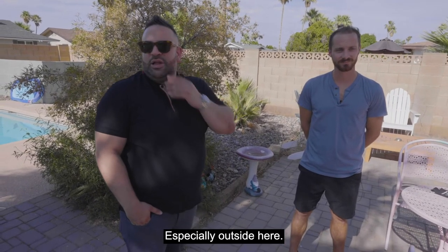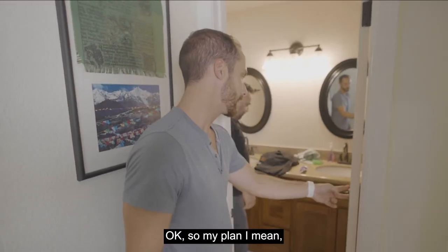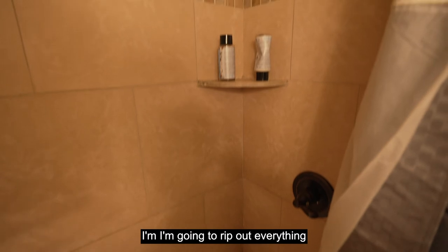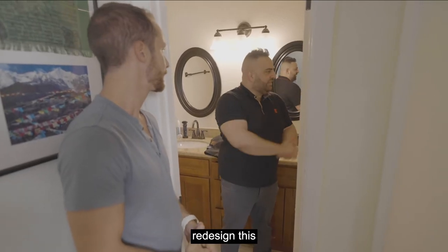Here's the guest bathroom, one of the bathrooms. My plan, if you look at this tub shower here, is I'm calling Gabe and I'm going to rip out everything and make this a walk-in. I think that's a great idea. I would just completely redesign this.